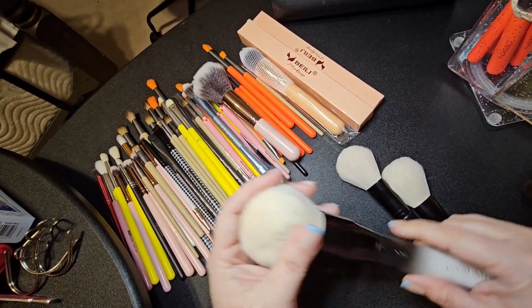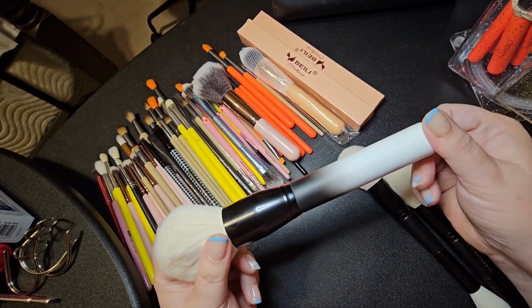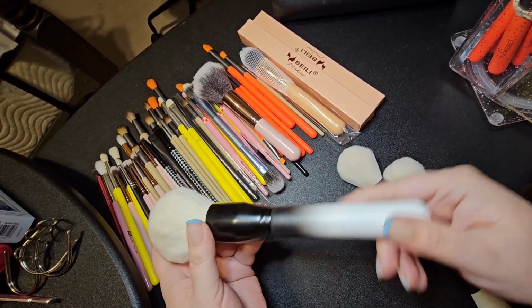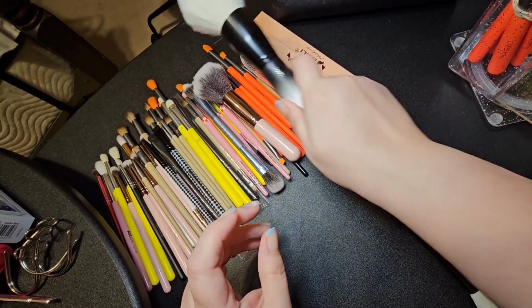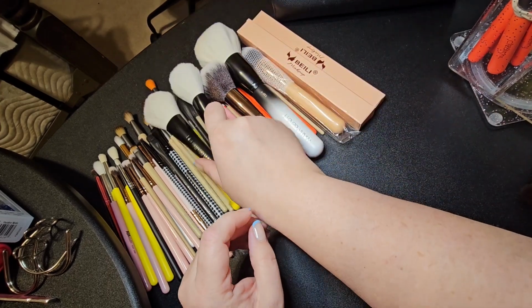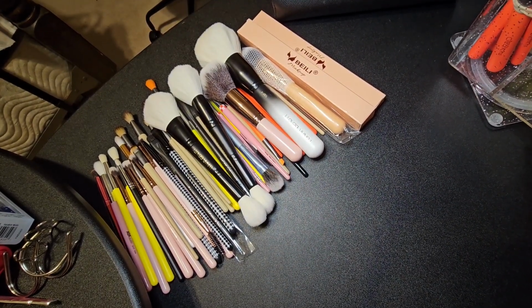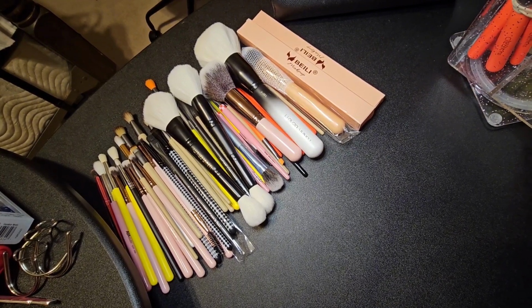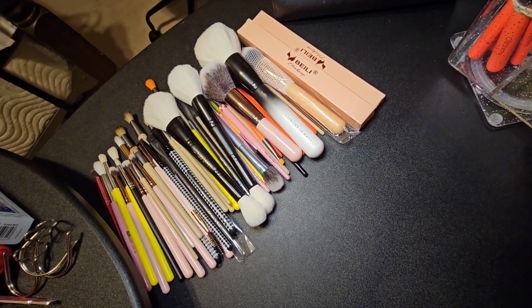They are decent quality. They do chip and scratch up quite easily, though, is my only pet peeve with these, with the ombre white handle. So that's my only pet peeve with them. But yeah, I'm going to declutter those. Alright, so let me put these over here. Move on to foundation brushes.